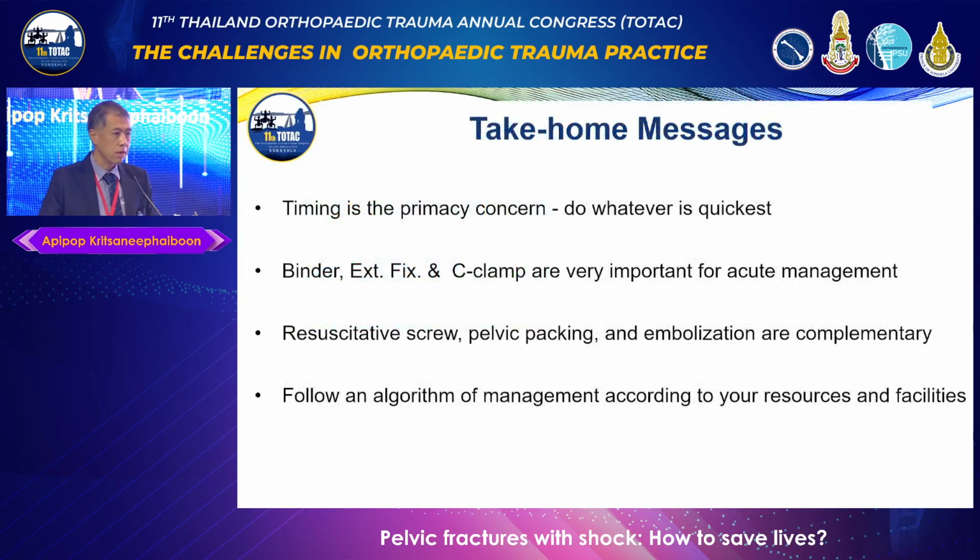So for the summary, I think for unstable fractures, timing is the primary concern. So do whatever you can do for the patients. The binder, external fixator, and C-clamp are very important for the acute management, and there are some alternative options like resuscitative screw with packing and embolization. And you have to follow your protocol in your hospital according to your resources and facilities.